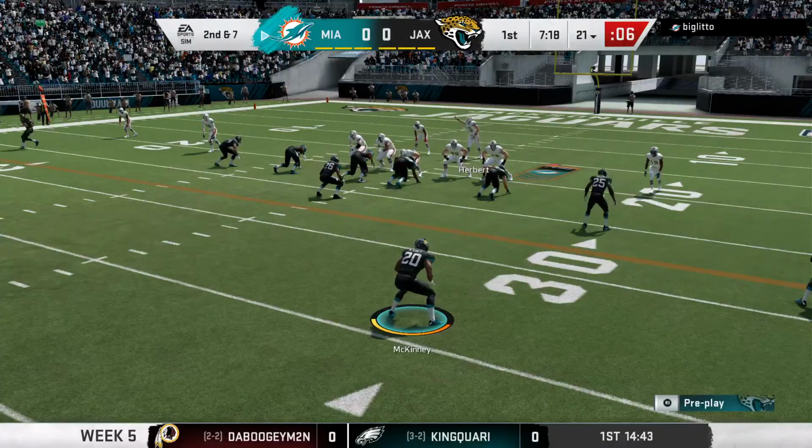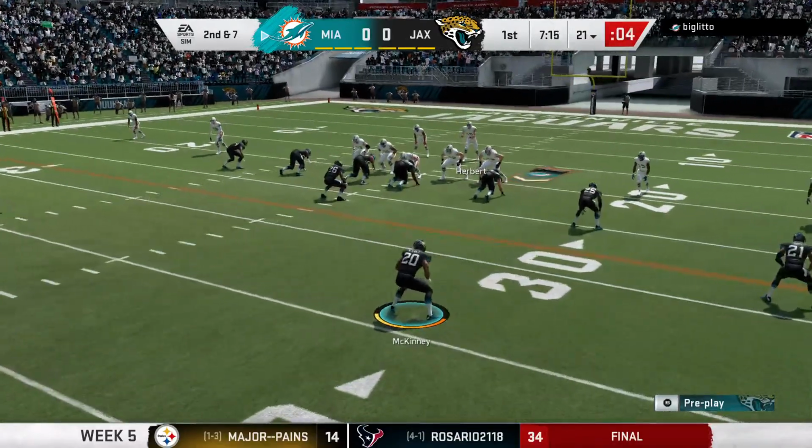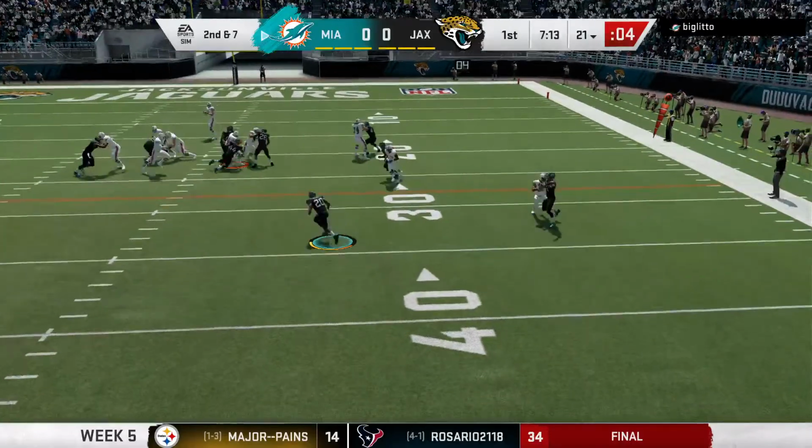Out, out, out. Topper, topper. Ready, go. Check, go.